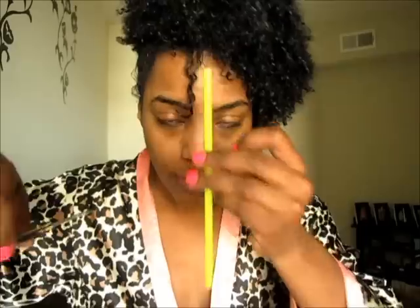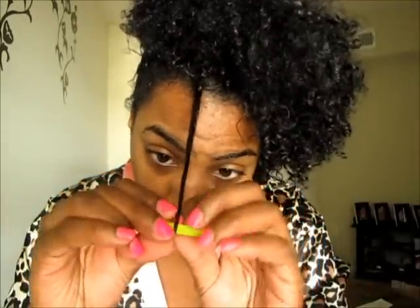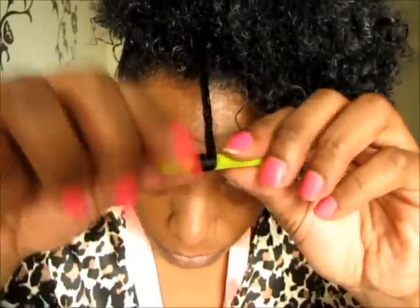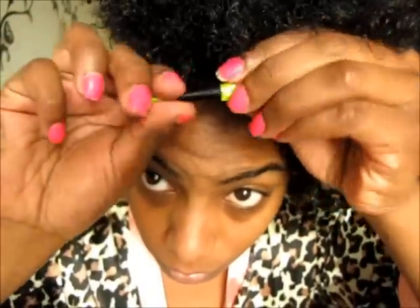By the time I leave the house, it's dry. Sometimes I have to leave it in my hair until I get to work, and then I pull it out before I get out of the car. I just take the straw and cut it to about how much I think I need. I guess about that much. And I'll just take my hair and roll it on the straw, like that, and stick it in there with a bobby pin.